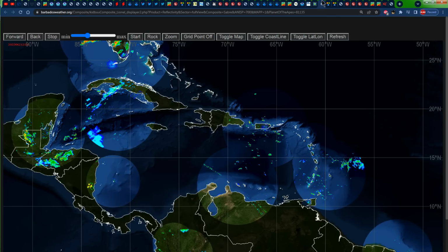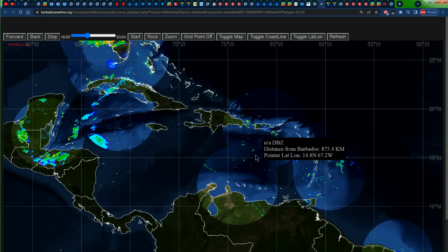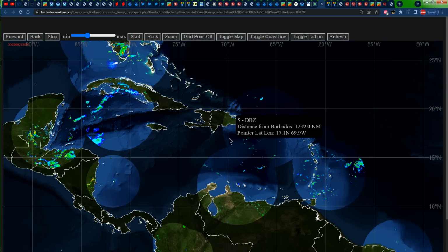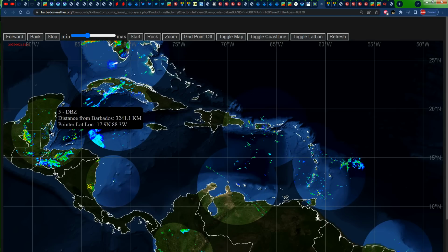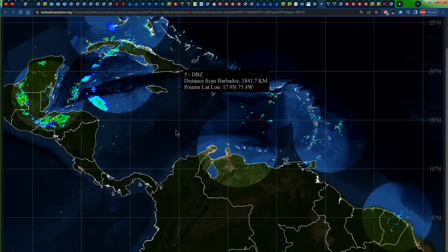And if we take a look at the wider view of Doppler radar images, we can see all of that rainfall to the far south of Puerto Rico associated with that tropical wave as it continues to move towards the west. We can see a lot of rainfall right there across sections of Florida, not to mention sections of Guatemala, Honduras, just like what we saw on the satellite images just now.